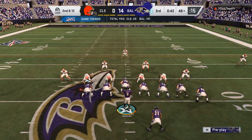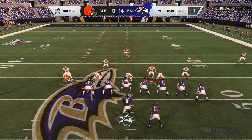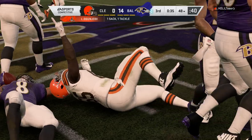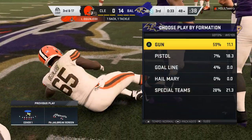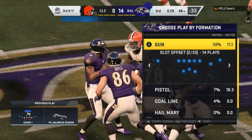First play of the drive goes the wrong way. Here's second and 12. Jackson. Pressure, and he will go down. This is the back at the 46. Larry Ogunjobi in for the sack.